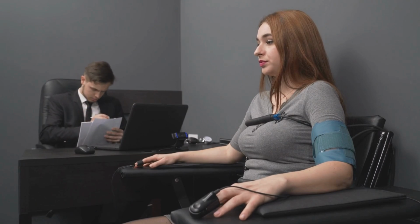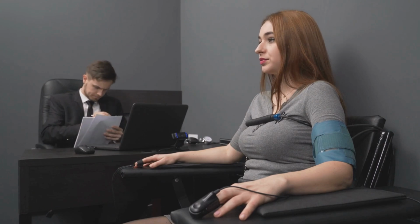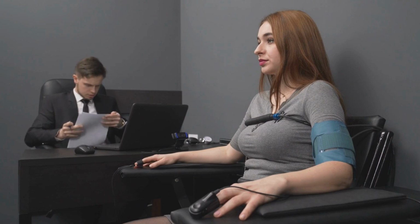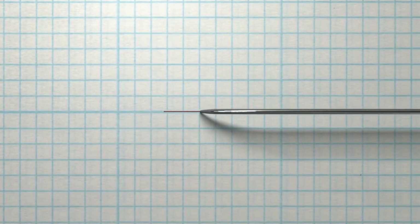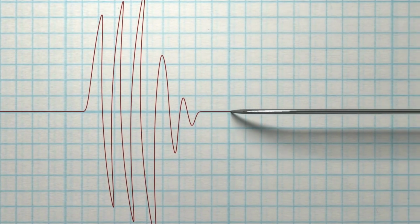The underlying principle is that when a person lies, their autonomic nervous system responds with subtle but detectable changes, like a faster heartbeat or increased sweating, that the polygraph can pick up. The data collected is then analyzed to determine whether there is a significant deviation from the subject's baseline readings when they answer specific questions.